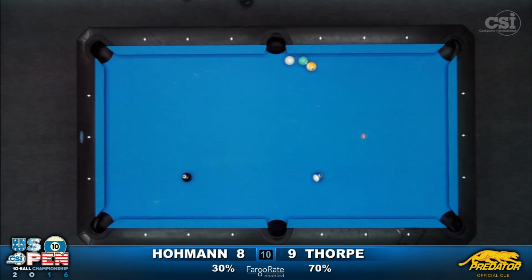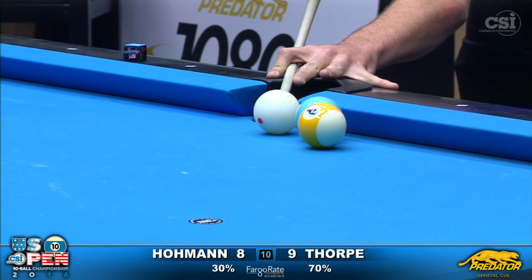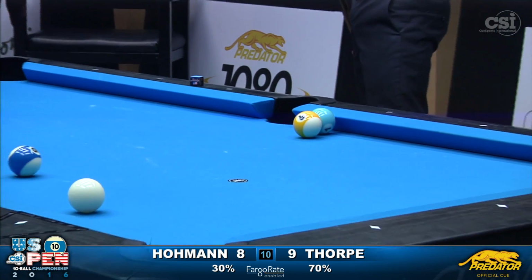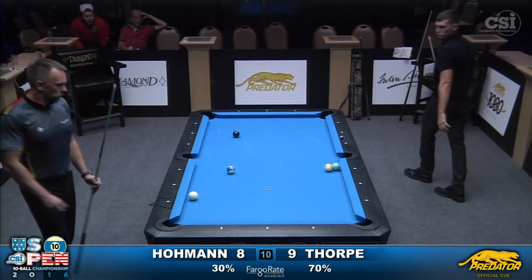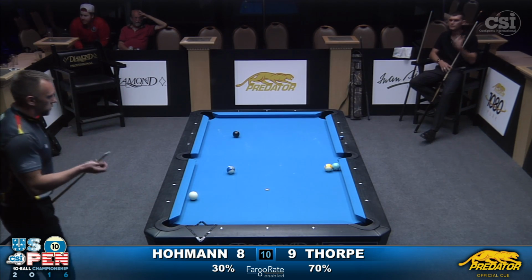Exactly, shoot the 7 past the 9 and stick the cue ball on the 9. Well, because you have to get a rail here. Yeah, okay. He feels all right. He's not going to get a rail. Yeah, the 7 hit the rail. Oh, okay. And the cue ball. They both hit the rail. Hit the rail. All right, 7 hit the rail. Yeah, 7 came off the 9 and hit the rail.